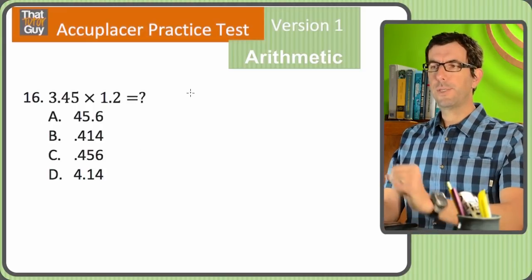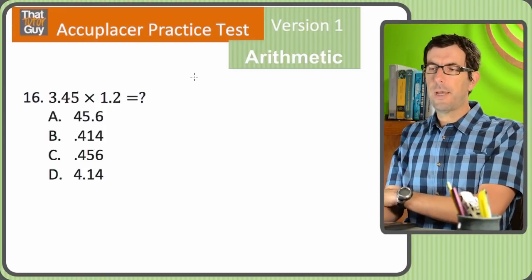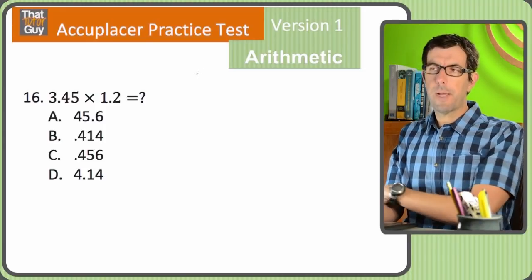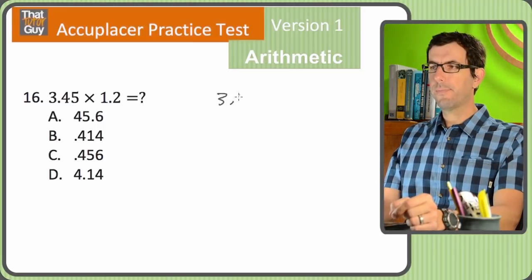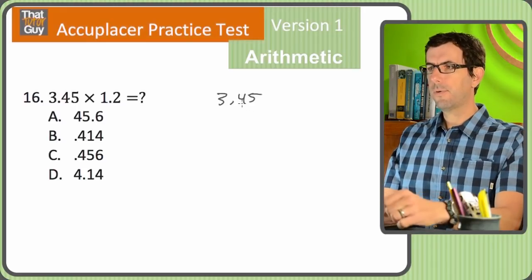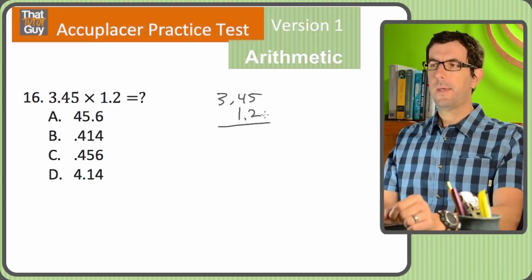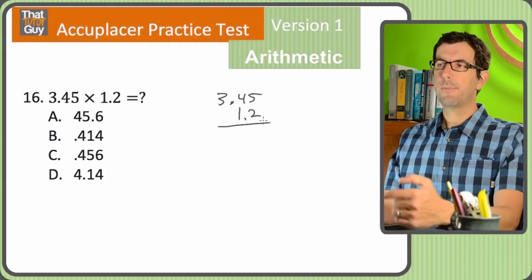3.45 times 1.2. This one, they're obviously not going to give you a calculator. It's not a PEMDAS problem. It's just a straight up, figure it out kind of problem. We don't actually have to work it out. Well, just for kicks, I'll do a multiplying by decimals thing because there might be some of you who don't remember how to do this. When you multiply decimals together, you just do it the same as an old school multiplication problem, except you put in the decimal later.